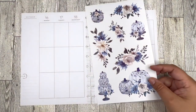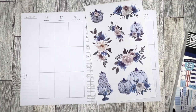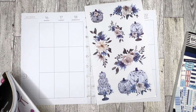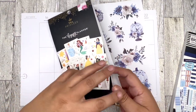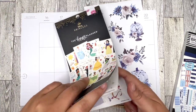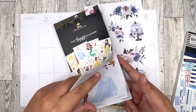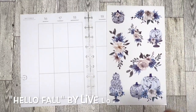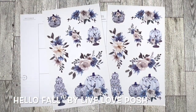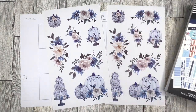I may have mentioned in a previous video that I like the autumn and celebrating fall festival type of things, but I don't like Halloween per se. So I want to be festive in my planner pages. I selected these beautiful blue pumpkins, and I want to pair them up with Mulan from this Princess Magic sticker book. One of the reasons why I like this Princess Magic sticker book is because it had clear stickers and paper stickers. The pumpkins I found in Hello Fall match with the color palette in the Indigo sticker book, so that's the primary reason why I picked that.